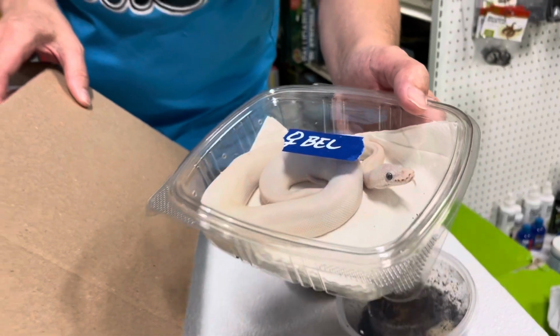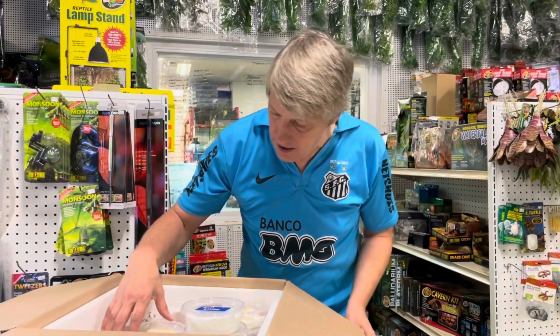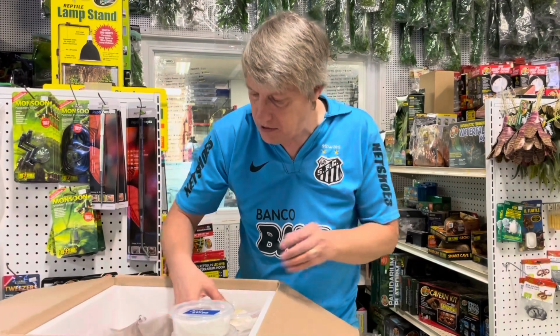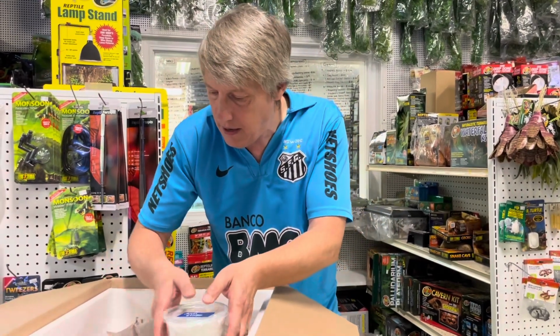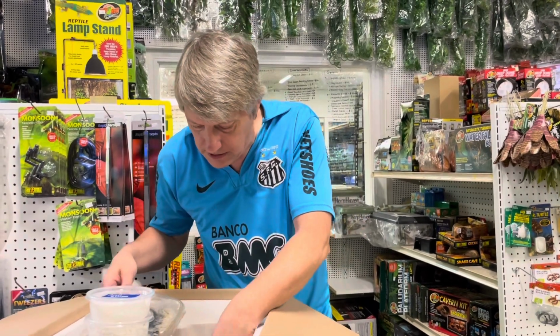Ball pythons, we've been out, or almost out, of morphs. That's why we bought so many this week. But we still have a bunch of regular ball pythons back there. All the sizes, everything from full-on adult female to babies.